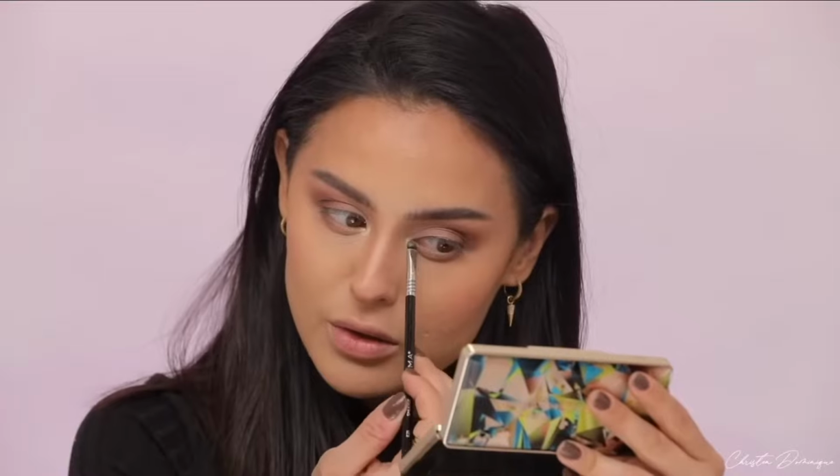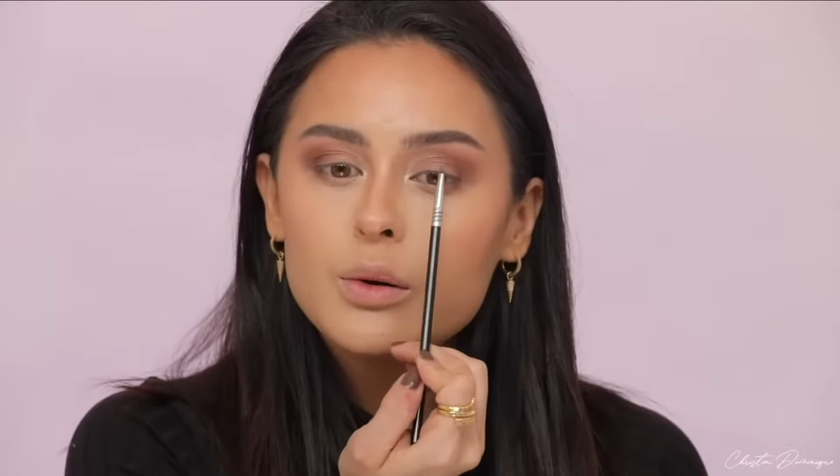Especially if your eyes are a little close set, this really balances the eye area out and just gives you a nice pretty sparkle. And then you can also put it on your brow bone and here, but I just like it to look very nice and simple, so I'm gonna leave it how it is right here. After this, I'm gonna create a little wing.